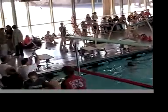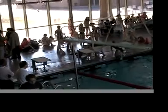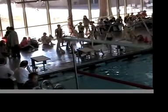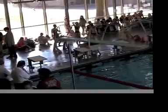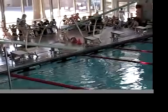Scores are 4 and 3.5. Mellie's third dive today will be a dive 103B, a forward 1 1/2 somersault in the pike position. Degree of difficulty, 1.7.